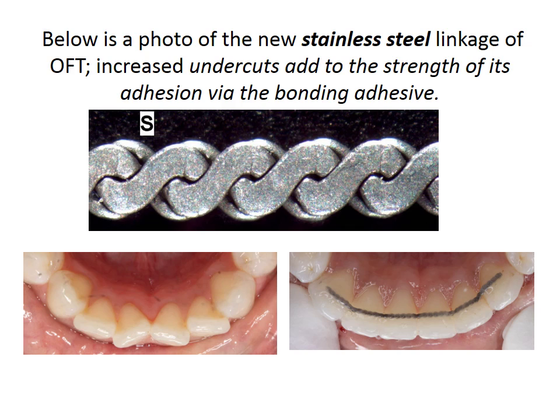I want to further show you the stainless steel linkage of Ortho FlexTech. This was developed in working with Reliance Corporation and was made available in 2012. Nice close-up view of the undercuts, which adds strength to its adhesion via the bonding adhesive, and does not require that the stainless steel be micro-etched, although sometimes even that would add a little bit more adhesion if you wanted to take that extra step in your office.